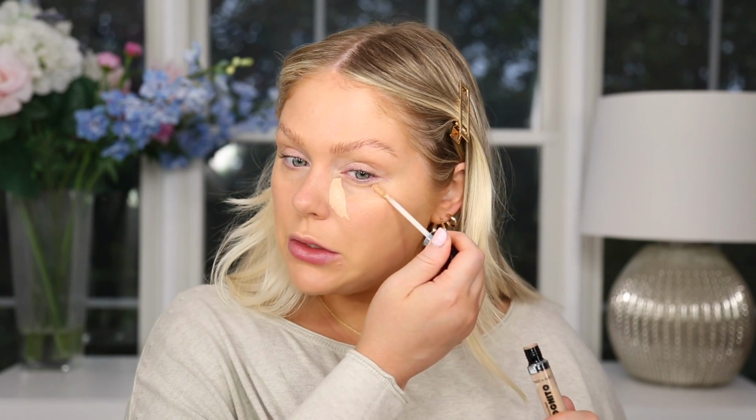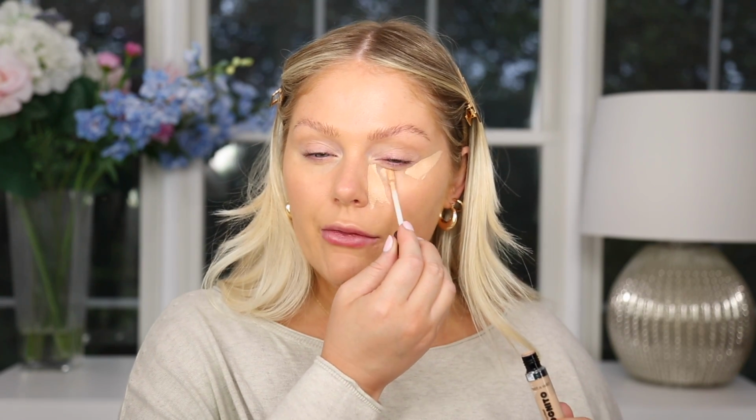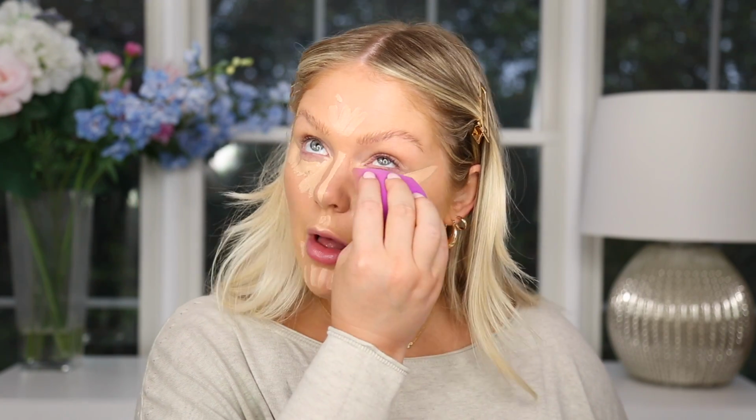So I'm gonna apply this to my under eyes, and I'm kind of doing a line here. Then I'll feather it a little bit in the center and then up on the outer corner of my eye, just to create a more lifted look to the face. I also have a couple blemishes, so I'm just gonna spot conceal with that. I normally use the flat side of the sponge to blend the foundation. Then I'll use this side part to blend out the concealer. And it fits really well on the under eye.